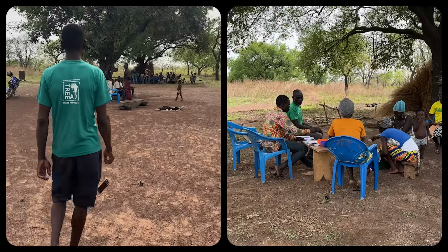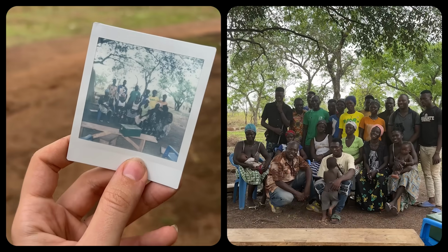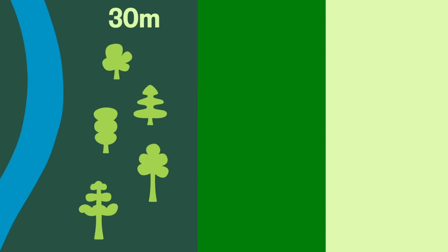That's why Tree Aid also organizes awareness campaigns to encourage local communities to switch to natural fertilizers. The buffer zone is made up of 3 tiers. So the first tier runs from 0 to 30, where we see there need not to be any disturbance. It needs to be managed without any disturbance.